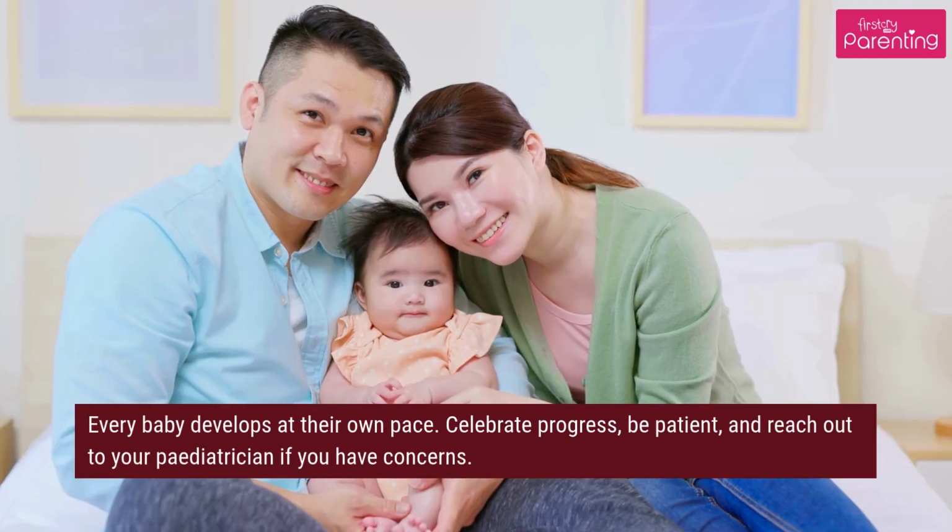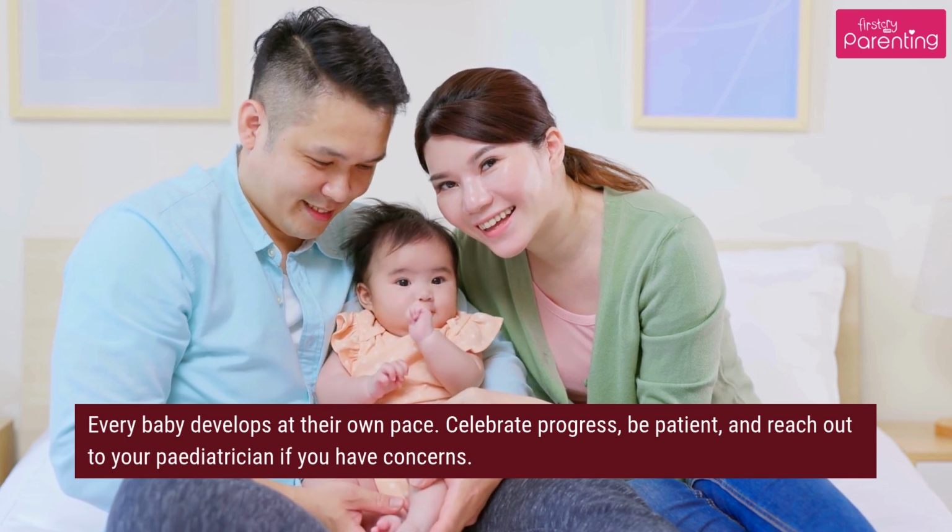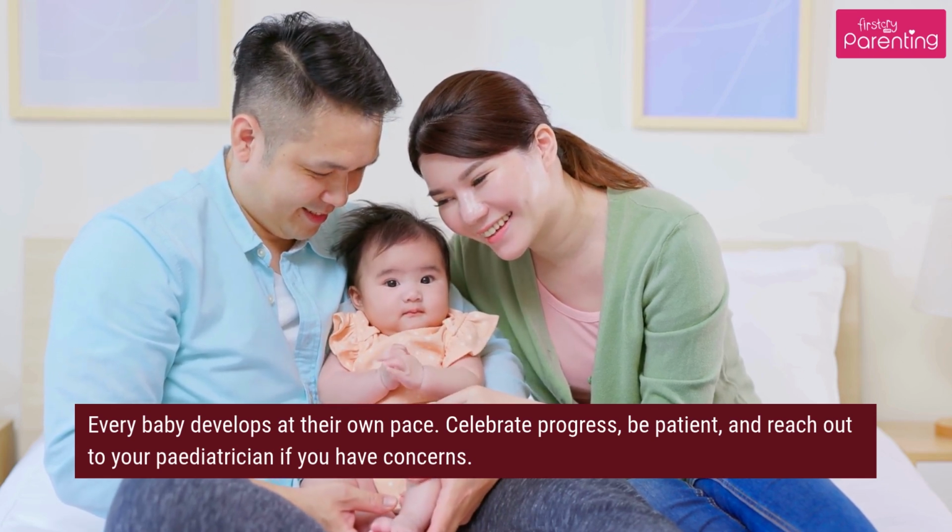Every baby develops at their own pace. Celebrate progress, be patient, and reach out to your pediatrician if you have concerns.